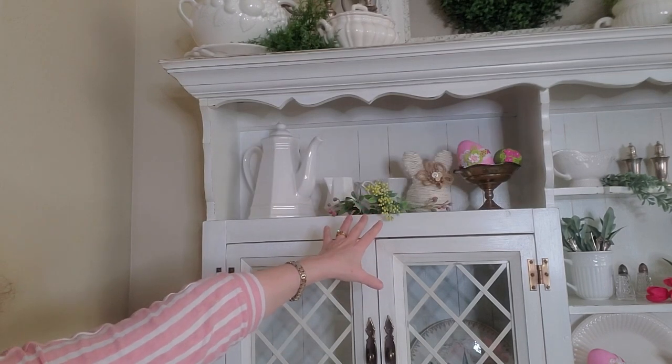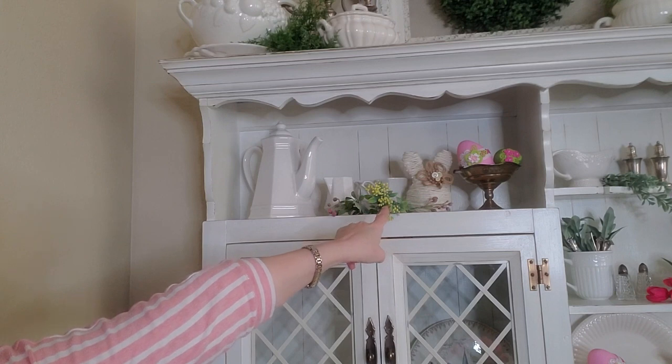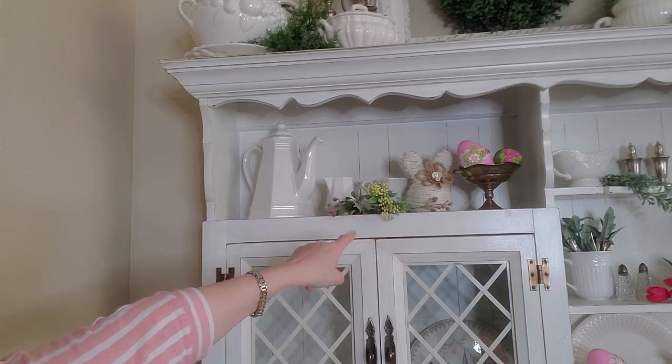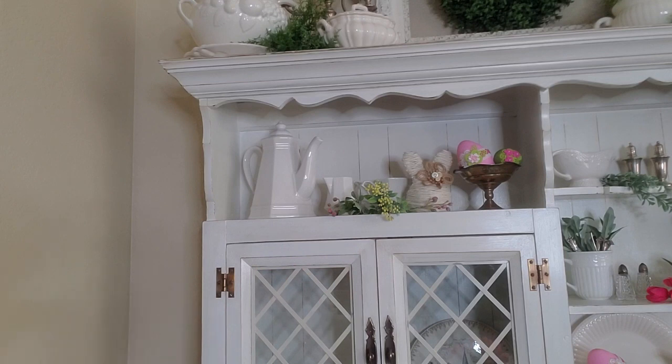Alright, so I put a little bit of greenery, I have my eggs, and that cute little bunny right there is another one of those Dollar Tree items that I redid, I think, last year. Again, I'm going to go ahead and link that video down below so you can check out all the items that I had made for my shabby chic. And I still need to get some tulips to put in there.